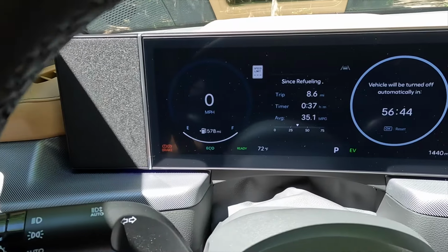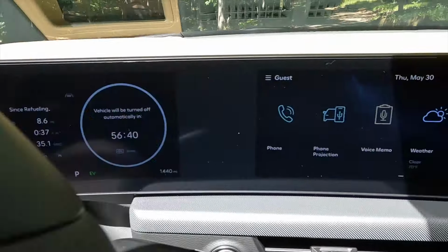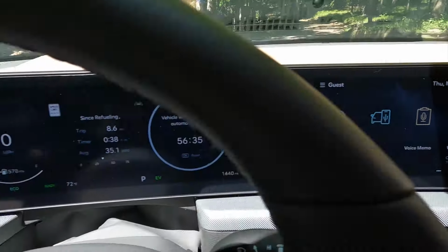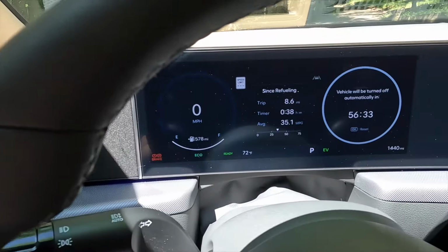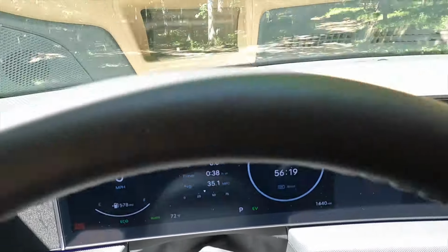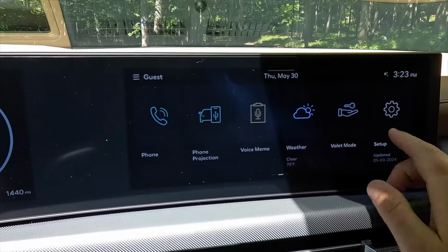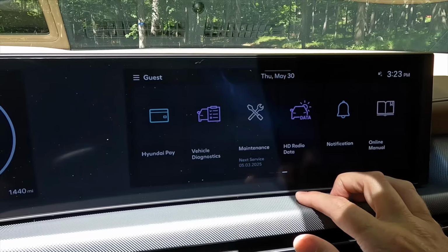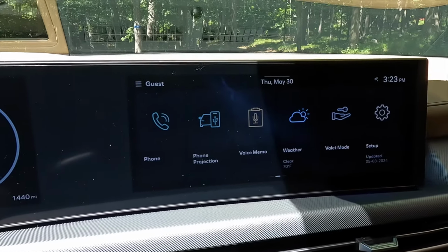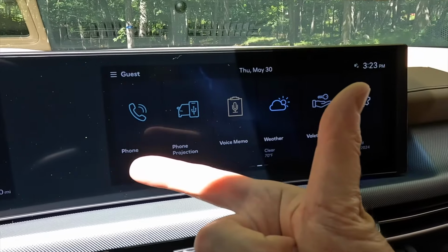In the Sonata, you get a 12.3-inch fully digital instrument cluster, and right next to it, a second 12.3-inch center display. The two combined are called the panoramic curved display. Also, because this is a limited Sonata, we have a 12-inch color head-up display right there. You do get lots of options on the center display, and it is easy to use, quick to react to your inputs. It all works very nice. It also includes wireless Apple CarPlay and wireless Android Auto.